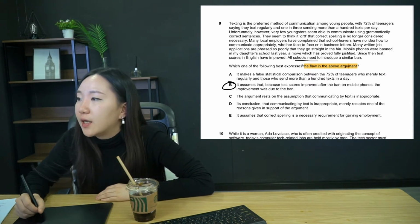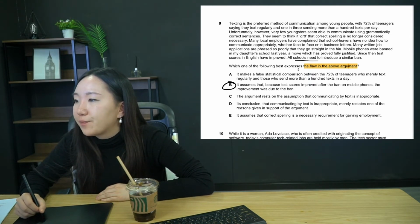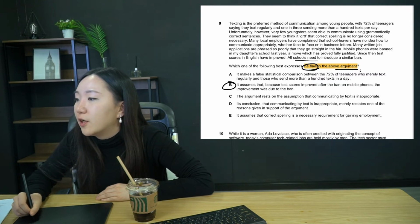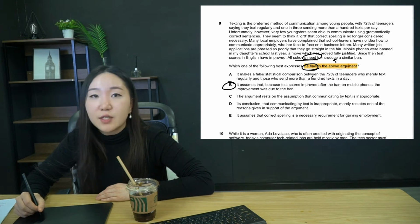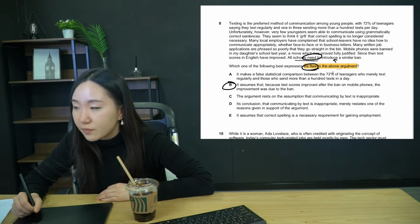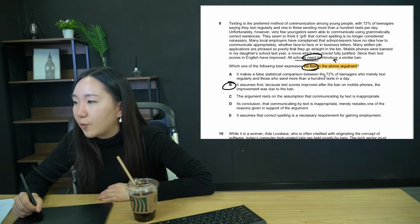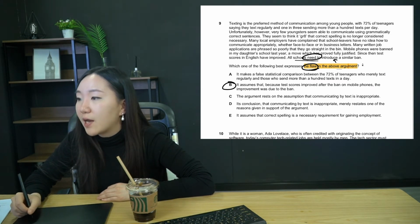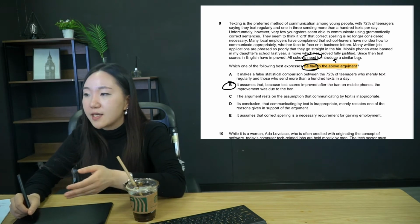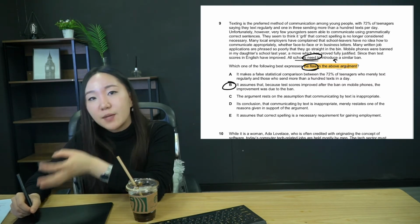Okay, so in this particular example, we are looking for another flaw in the above argument. So first of all, we need to identify the argument. Obviously it's this one here, because again, that is the subjective point we're trying to prove. So we need to introduce this ban, why? Let's look at the reasoning so we can understand where they went wrong in explaining it.